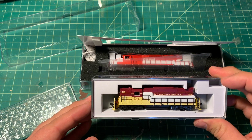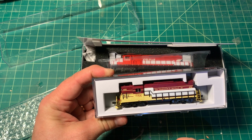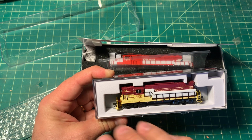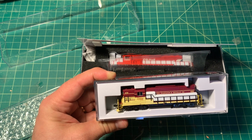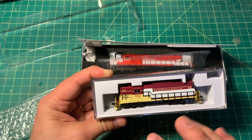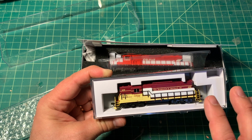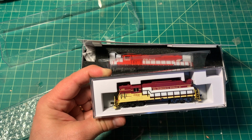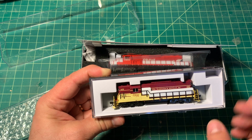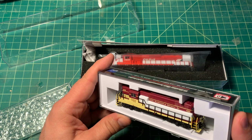New TH&B. And the interesting thing about one of these, the GP9s, is the TH&B actually ran them long hood forward. They didn't become short hood forward until CP fully took over the TH&B and chopped the nose. I believe it had something to do with safety for the crew, especially with all the level crossings they had, in case someone drove into the train. But that was their thing, apparently, long hood forward for at least the GP9s. So I will probably stay with that.